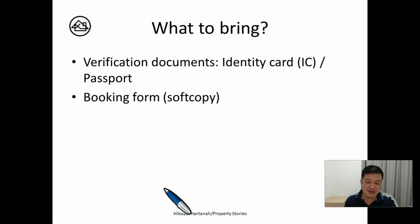Okay, so what to bring when you actually sign your offer letter? Of course, the verification documents are your identity card and passport. Make sure they are correct. And the booking form, soft copy. You want to check that the address and the property price are correct, so you have to bring your booking form, so you know which unit, what's the price, and how much the loan amount should be.